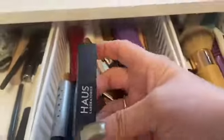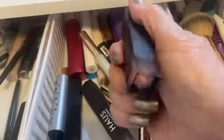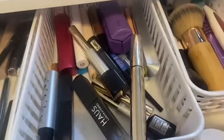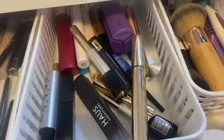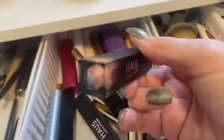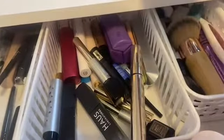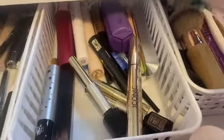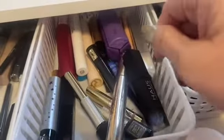I have a couple of these House Laboratories liquid eyeshadows. This one's gorgeous. It looks like a pretty pink. I'm not sure what I'm going to do with that. I have another one here. This one's a pretty blue. So I'm going to keep that one in. These Dazzle Sticks by KVD are stunning.